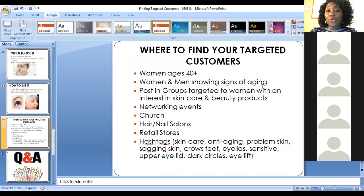Also, you can find many customers at networking events. You can find many of your networking events through Eventbrite. You can go to Eventbrite or just Google networking events in my area and go there and network with people and start getting your name out there just by talking to people. You've got people right there in your church. You see women in your church, they like to come to church looking good. So that's a market for you as well. Women in hair and nail salons, those are women who believe in taking care of themselves.